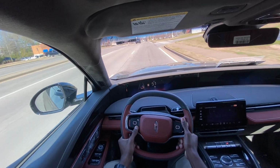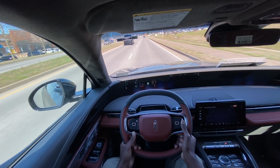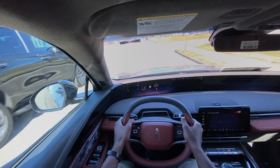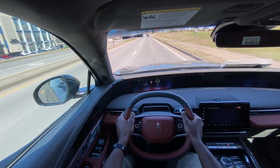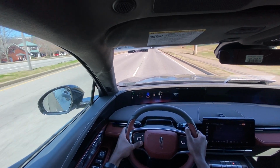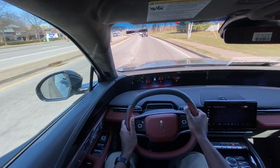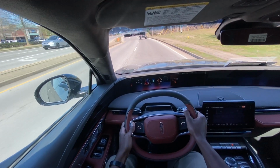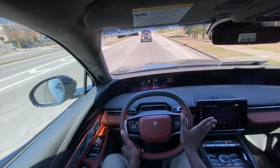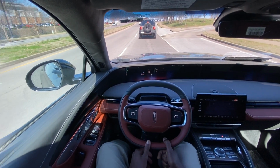Now the lane centering system's pretty good. I don't know if this is actual lane centering or if it is a lane keeping system, but so far it's keeping me in the lines with no issue. And then I can throw on the adaptive cruise, and then I should have full semi-autonomous driving there. Not like an actual system, but just as a driver aid system, lane centering, adaptive cruise control, so you can kind of let the vehicle do most of the work.